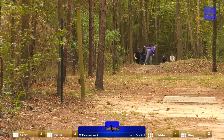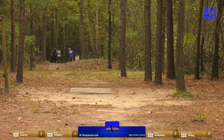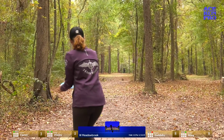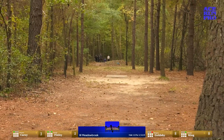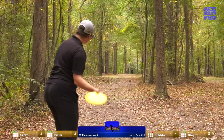And okay, Elaine King, get through. Yes, gosh, there it is. She wishes it back into the fairway as well. Me and this hole had a love-hate relationship all weekend. Deanne. Beautiful shot by Deanne. She was in the same disc as me, an Innova Roadrunner, and that worked out great.